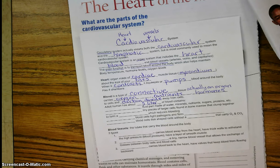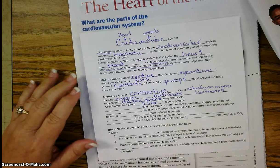You can go and donate blood. That's about a pint or 2 cups of blood. You can live, and your body, your bone marrow will replace your blood cells. You might feel a little weak after you've given blood, but for the most part, you can do without some of that blood, just not too much at one time.